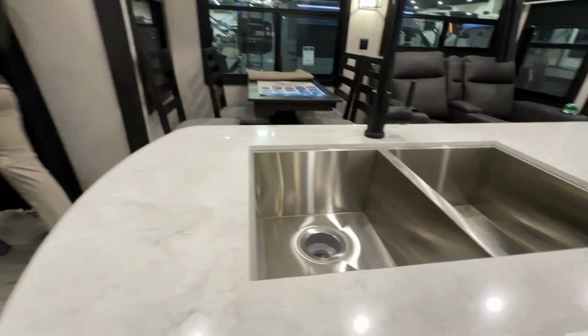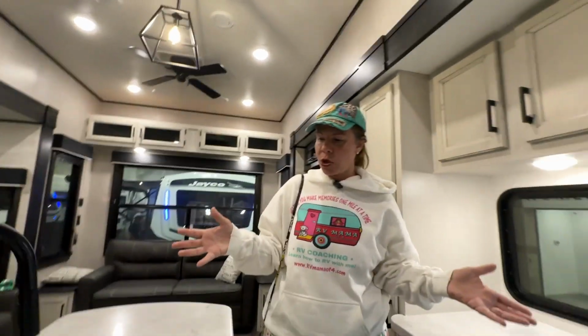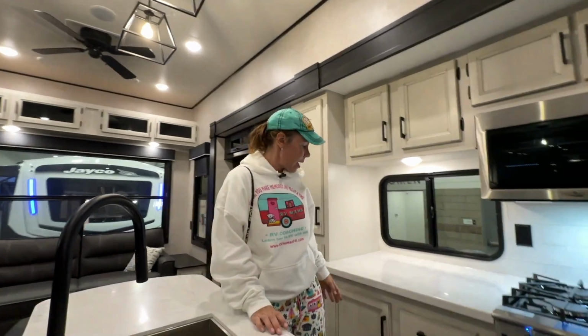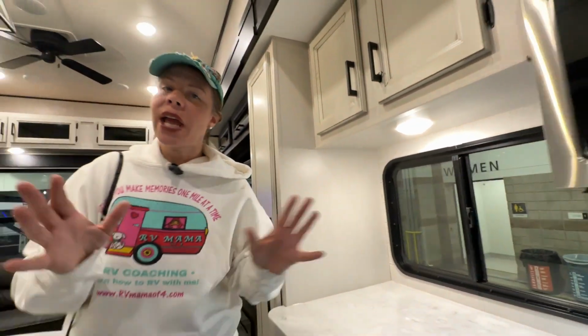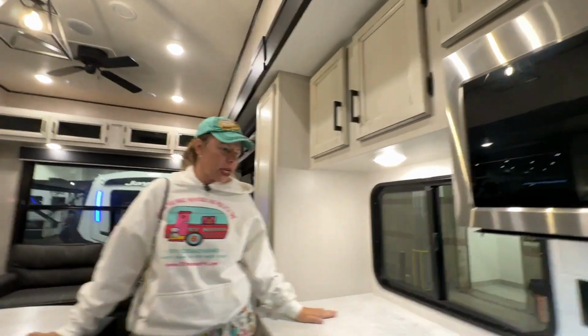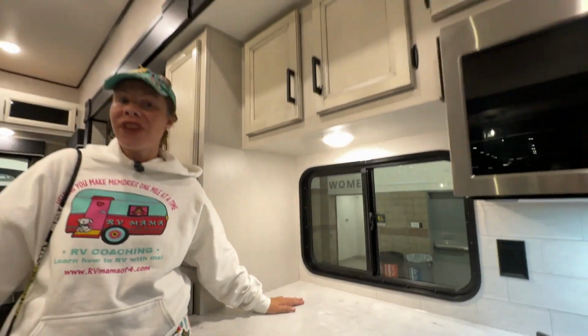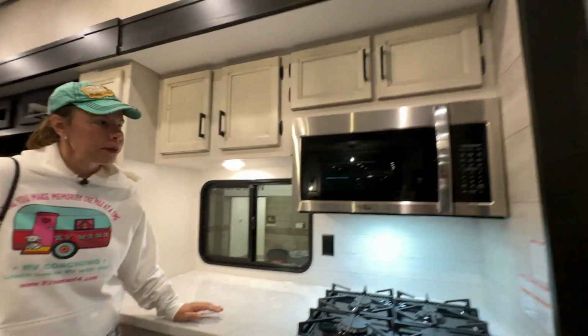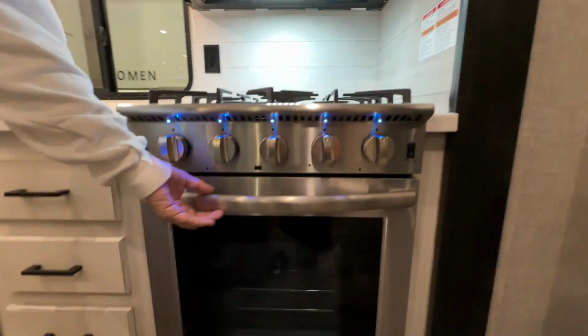This one does have the dual sinks. I prefer the farmhouse sink, which is just one, but that's just my personal preference. You still have a lot of space. Over here, you've got a lot of cabinet space, and it feels very open the way that they've done this. Over here is the nice prep area, or you can also use this buffet style when you're ready to serve your food. I love that it still has the microwave, the gas top stove, and the oven.